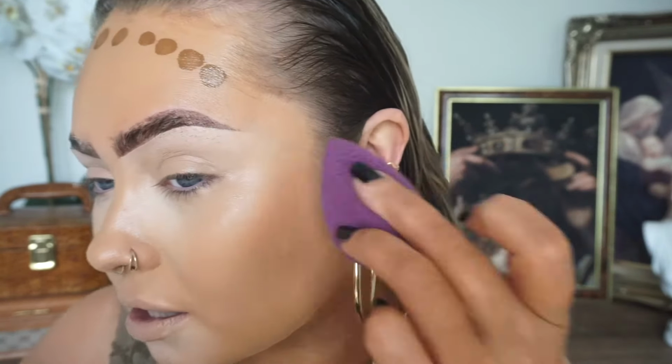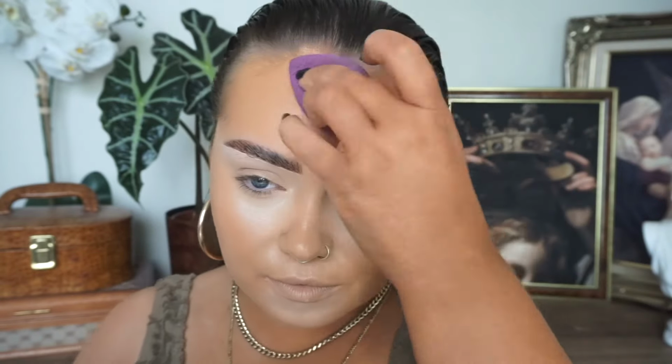God, these two products from Glam are just so foolproof. They just blend to, it sounds bad me saying they blend to nothing, but it just shows you how easy they blend out. They're effortless. Back in with my concealer sponge just to finish off blending that.